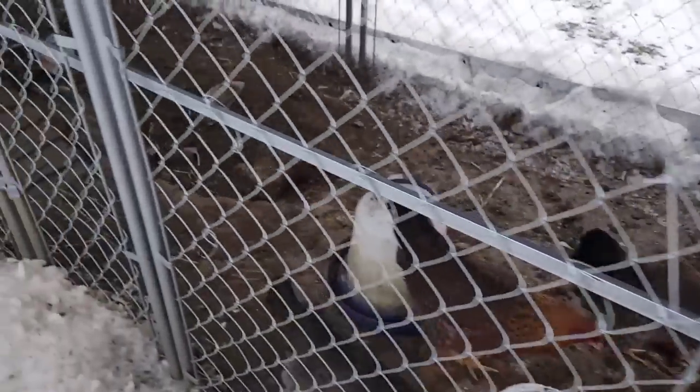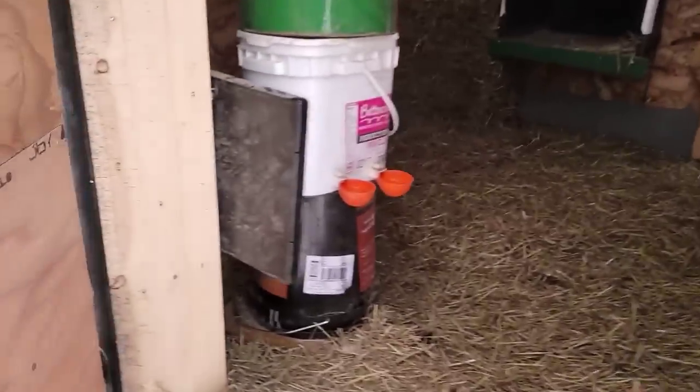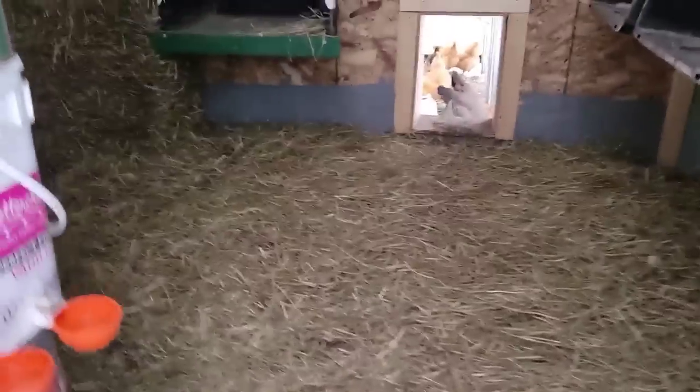Now let's see if we got some eggs. I told you that she would go out. Now we can go and take a look. None there. Oh, there is an egg over there. Usually I'll take a look in here. You see how it's got a nice little bowl here?